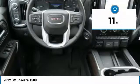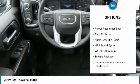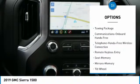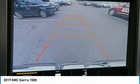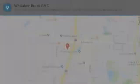Here are some of this vehicle's great options: anti-lock braking system, traction control, power passenger seat, 4-wheel drive, Bluetooth wireless data link for hands-free phone, power steering, floor mats, cruise control, aluminum wheels. Come see the car for yourself.